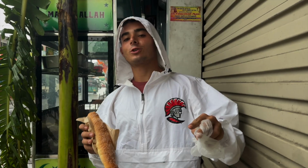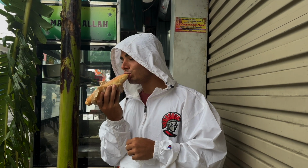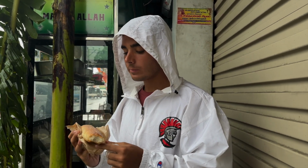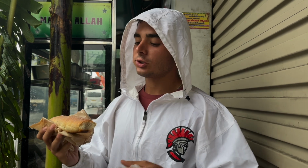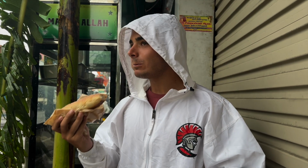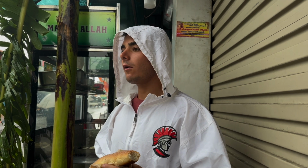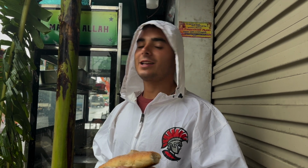So we got Winyan roll. Food review number 2, Sri Lanka, Nuwara Eliya. Let's see how it goes. It's essentially just sugar bread, they call it. It's good. Very good. Kind of plain. I'll go 7 flat. 7 flat. Winyan roll.